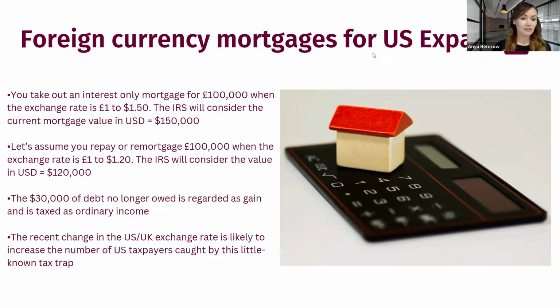Now, let's say a few years later, you decide to go ahead and pay it off completely. It's an interest-only loan, so the principal is still £100,000. But now let's assume that the exchange rate did what it did recently. We're around 1.22 dollars to a pound. So if that's the case, that £100,000 becomes roughly $120,000, and that's what's reported to the IRS. So this would result in 150 minus 120, a $30,000 gain that the IRS is going to be looking at, and they're going to be taxing this as an ordinary income gain. So that's possibly a very negative consequence.